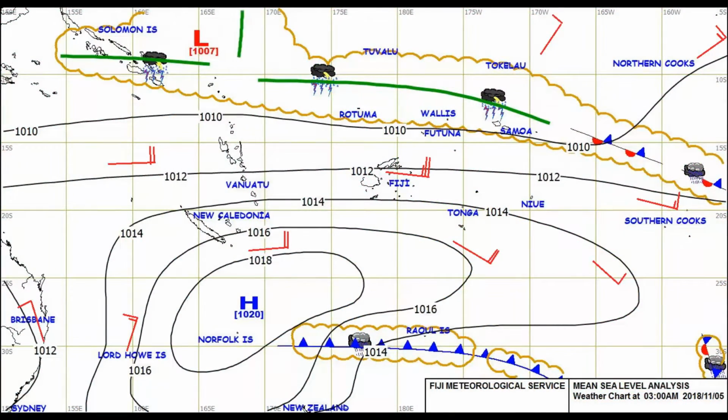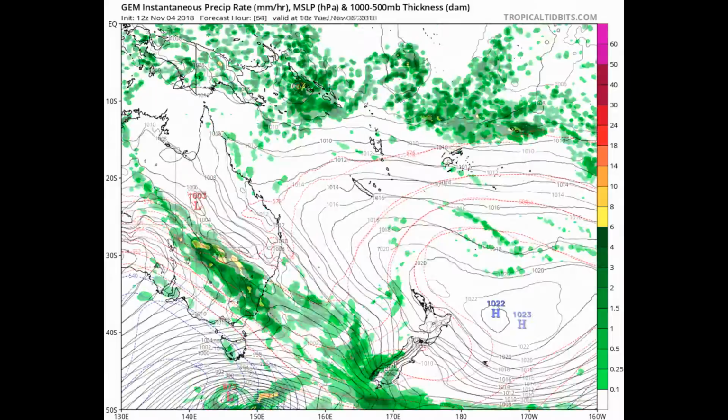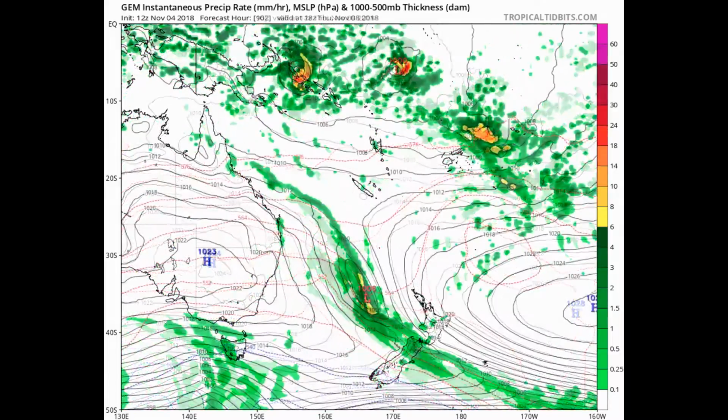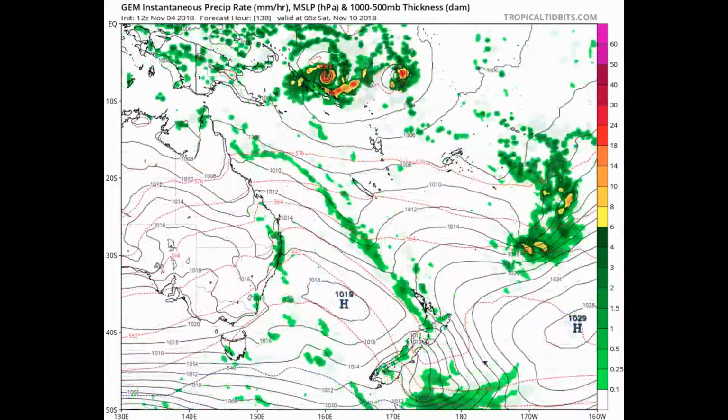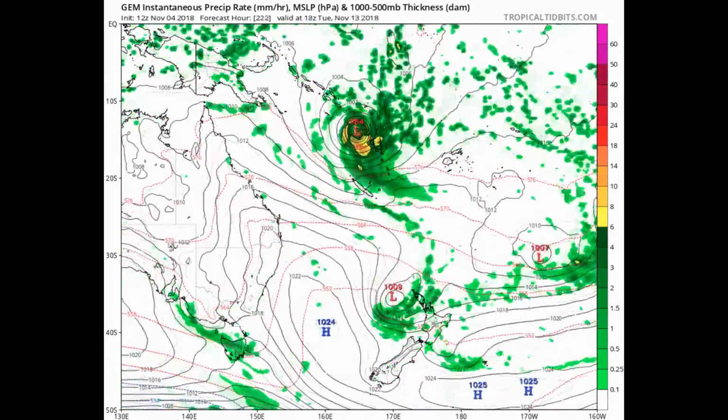Now this is extracted from the Fiji Met Office, and they're indicating the 1007 low. The Bureau has it at 1009. So we have Fiji, the Bureau of Meteorology on board, the CMC, the Navy's NAVGEM. Now we have a look at the NAVGEM model. It's precipitation including pressure.